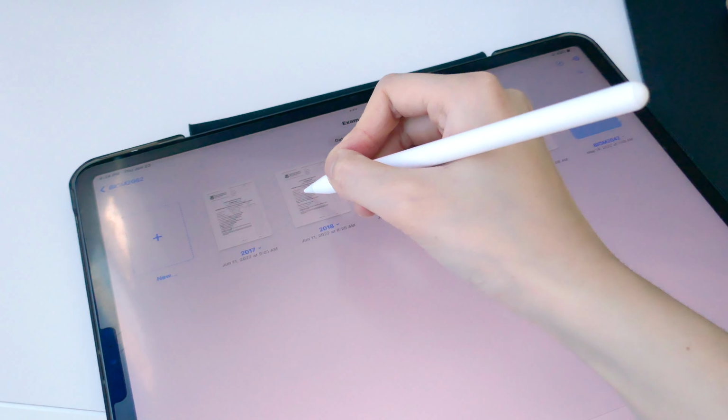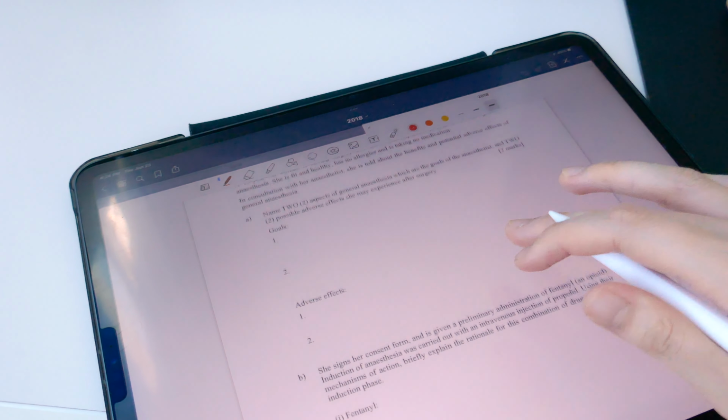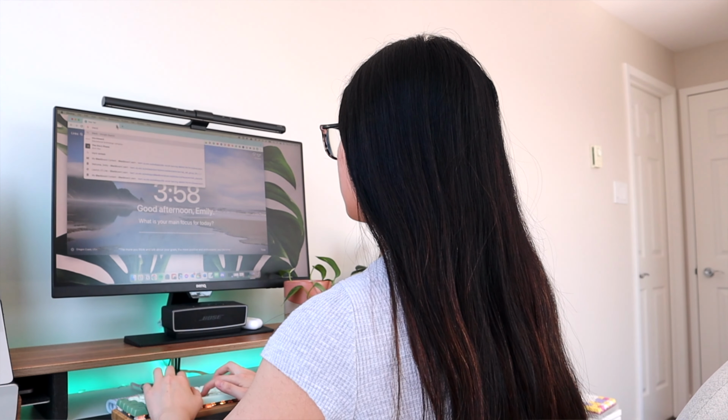You can maybe save one exam to do right before, just to give yourself a mock test, but definitely go through those early, get it over with.